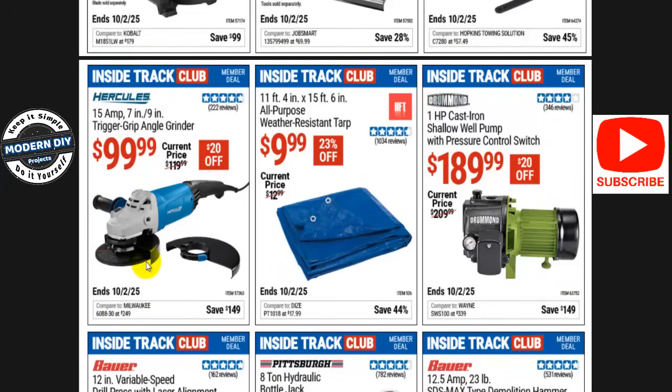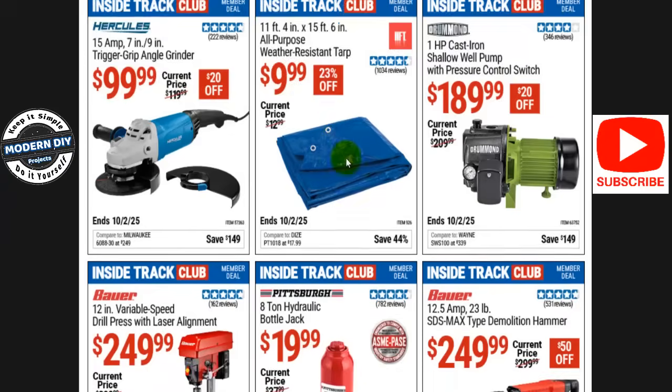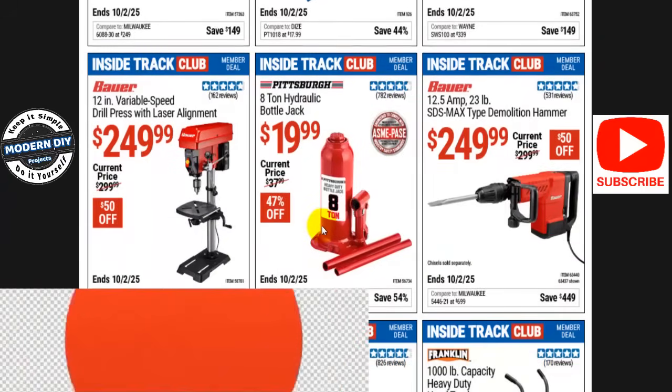Or how about an angle grinder? Here you go with the Hercules 15 amp 7-inch and 9-inch trigger grip angle grinder. You can get this guy for 100 bucks, normally 120. So that's 20 bucks you save right now through the month of September.